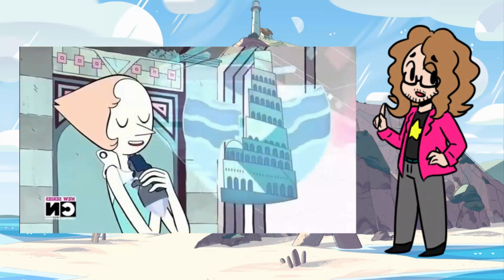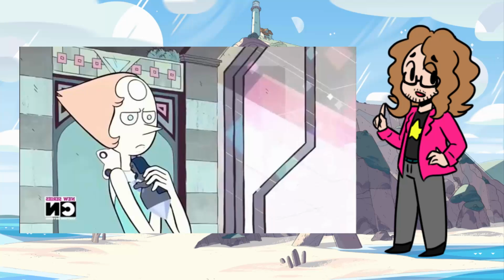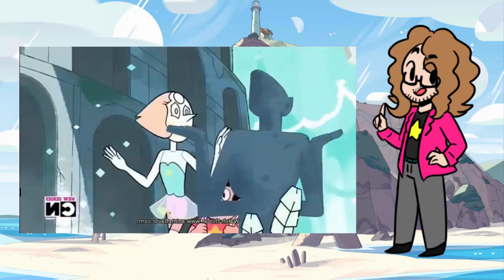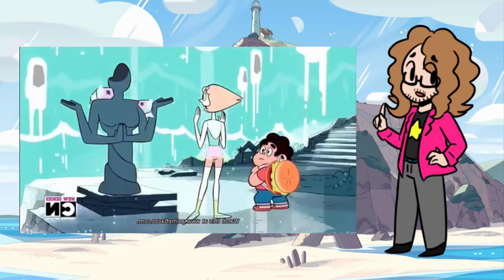Like this statue of a fusion gem, when fusion was confirmed later in the series to be something that Homeworld gems didn't do unless it was with gems of their own kind, which is a type of fusion that wouldn't produce extra limbs like this. We actually see a couple of statues like this over the course of the episode, and while they could be of the same gem, you can't really tell since this one's pretty eroded.